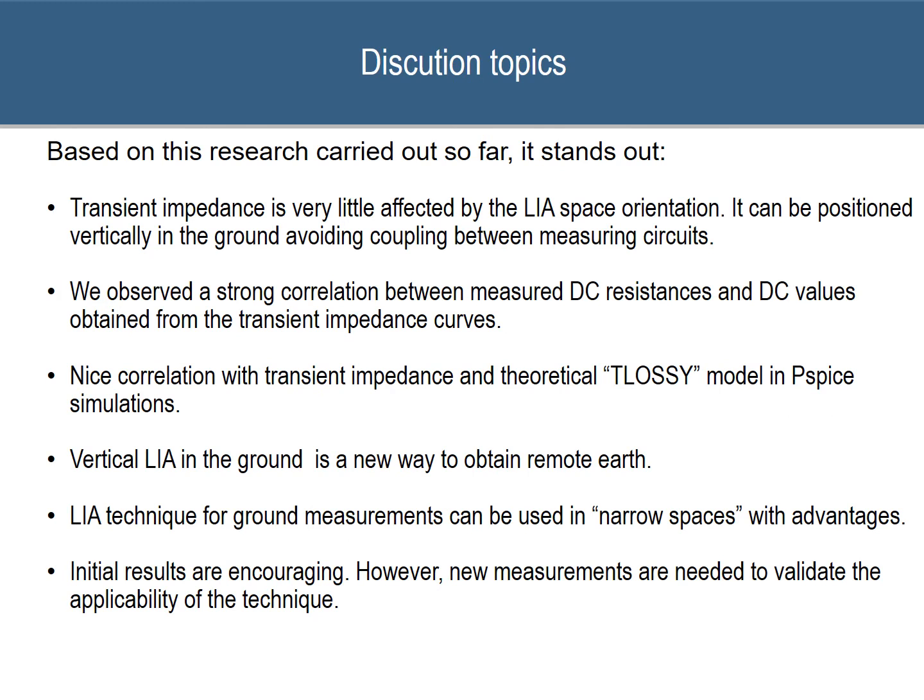Here are some points for discussion, and we are heading to the end of this presentation. Based on the work we have carried out to this point, we can say that the transient impedance is very little affected by the LIA space orientation. Indeed, we can put the LIA vertically in the ground, avoid the coupling between measuring circuits, and keep the advantage of the perpendicular orientation between current circuits and the potential lead.